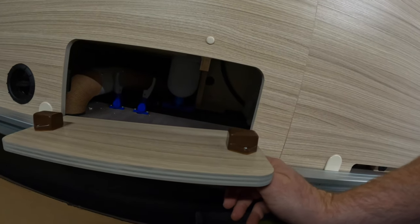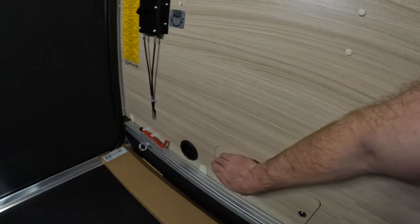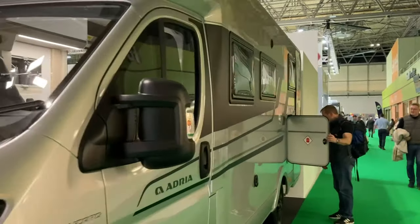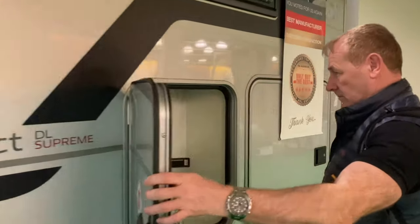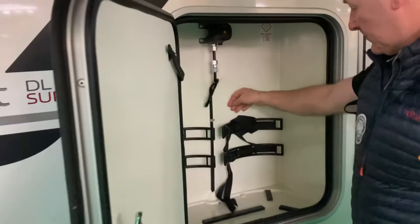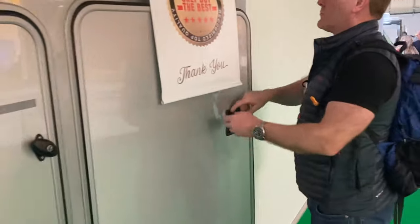Okay. There's some sort of water pipes in there. It's heated. Right, okay. That's the gas. So we take our bottles out and put them in here? Yeah. And you connect from the garage from each side.